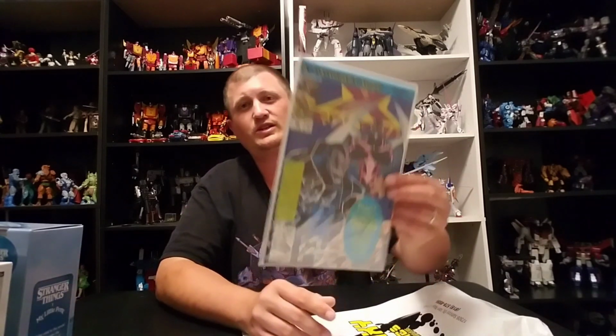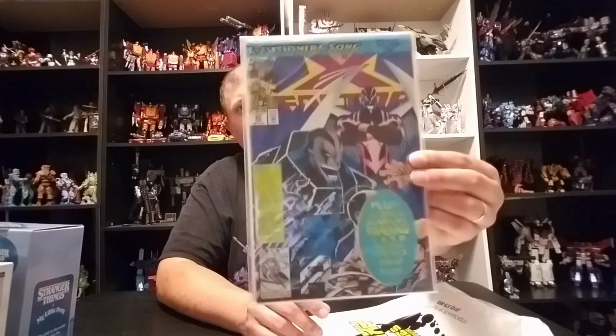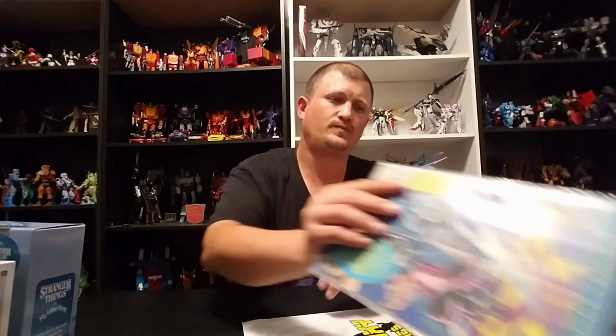And the hard thing is, like, these are not hard issues to find, but I'm trying to find them in really good condition. Like, very fine, near mint kind of condition. Same way with these ones. I'm doing the Executioner song, but I want to get the polybag sealed ones so I can put those together as a collection. This is X-Factor 86. So yeah, that's what I got from Galaxy.